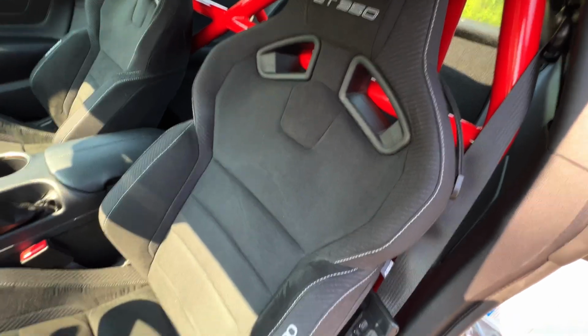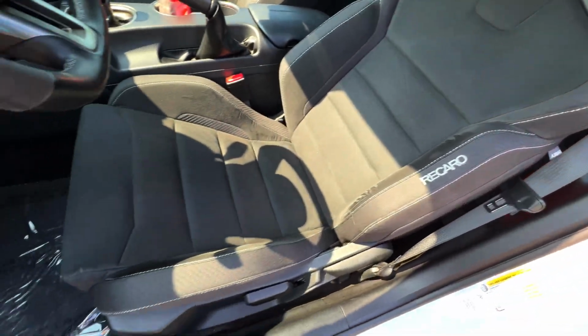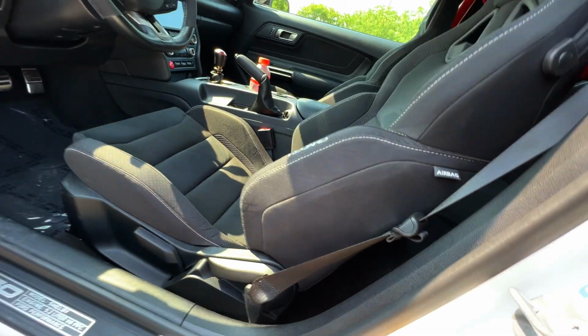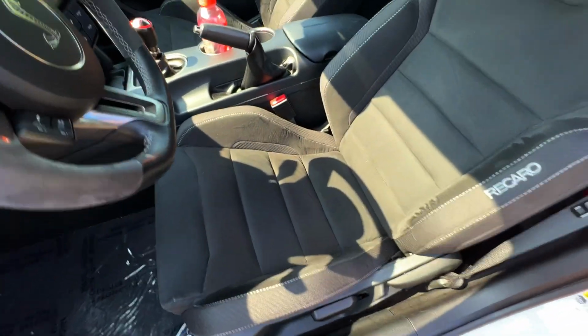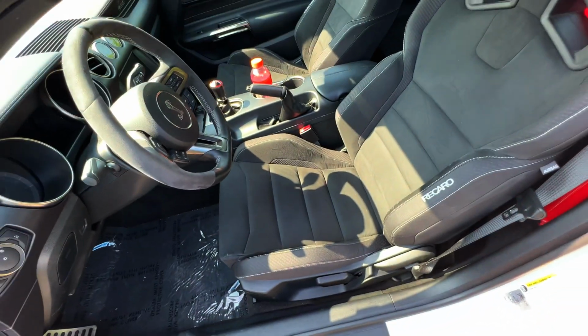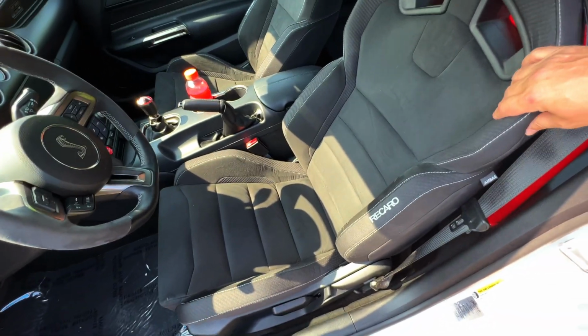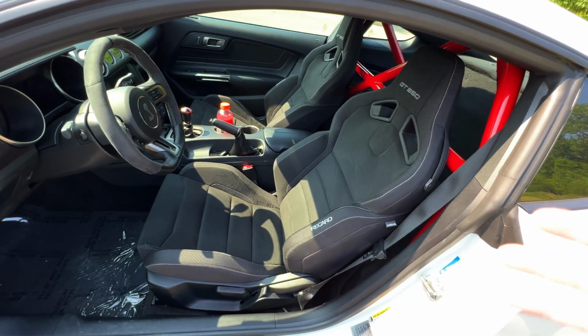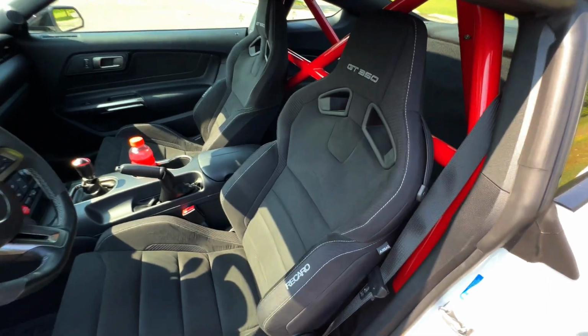This is totally a racing seat, you know, which, if you're not familiar with bolstering, this will dig into you. These are pretty firm. It'll dig into you. It's nothing crazy, but man, as far as crazy firmness goes, it's not a racing bucket. It looks like a racing bucket, but it has enough padding to keep you comfortable.